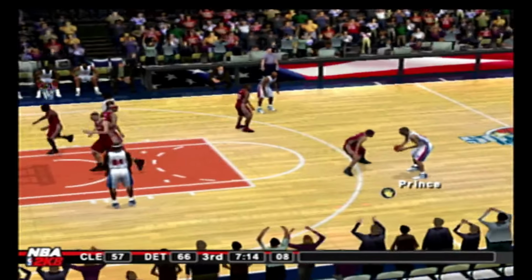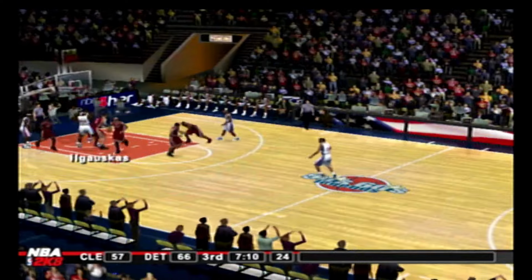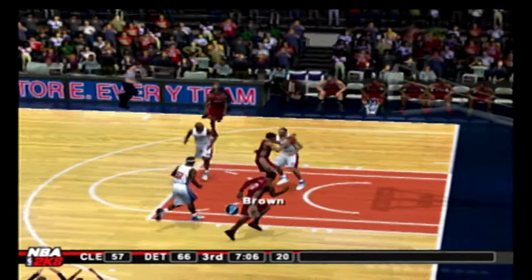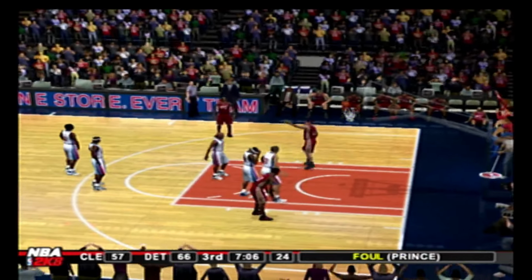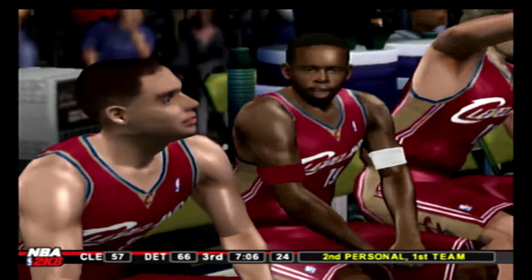Skips it to Prince. 6 seconds to shoot. Couldn't push the lead to double digits. The shot was missed by Billups. Pass down low. Brown hacked on the way up, and he'll get 2 shots at the line.